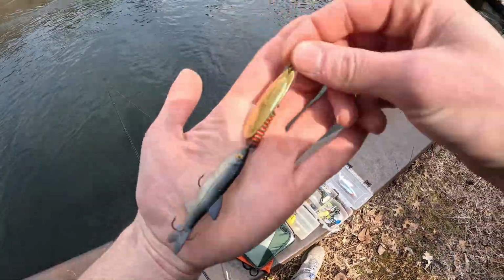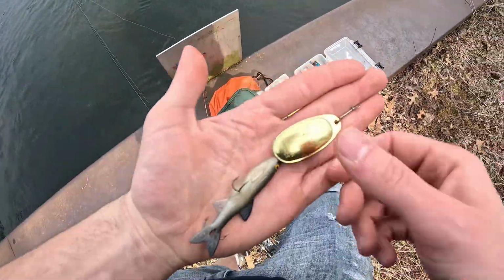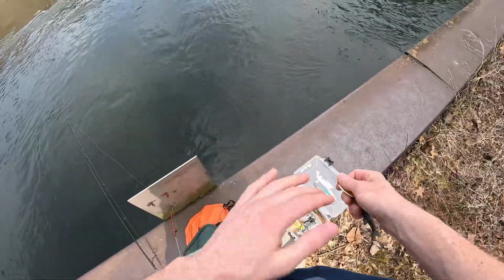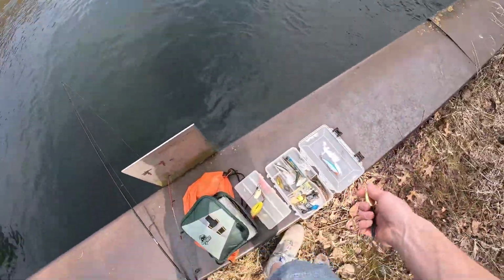And I also have a very large Mepps minnow, or a comet, I believe it's called. So we'll be trying this a little later as well. We're gonna just be throwing everything, because I have no idea what's in here, if there's anything even up here yet. And our goal today is just to try it out.